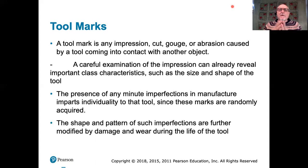So there are simple examples. I've already given you one. The shoe print is a tool mark. The shoe is nothing but a tool. But real tools also leave marks. A burglar prying open a door or a window uses something, uses a chisel or something like that, a piece of metal. That is a tool, and that tool is likely to leave marks where they've applied force to a window. But similarly, a knife or something like that is also a tool and may also leave marks, which can be tied back to the tool itself.